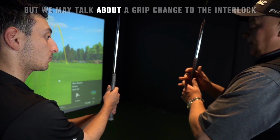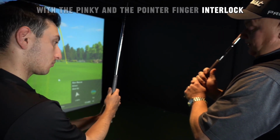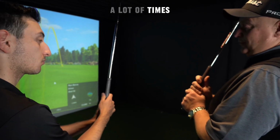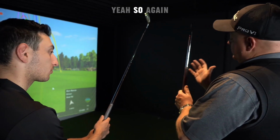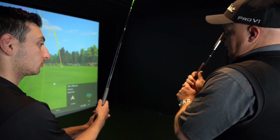But we may talk about a grip change to the interlock, where the pinky and the pointer finger interlock, or we may talk about an overlap grip. A lot of times the overlap grip feels good to guys who play ball, especially juniors, because it feels so similar. You know what I mean? So again, we're covering the thumb with our right hand.